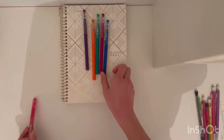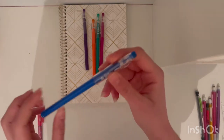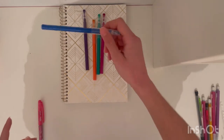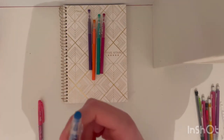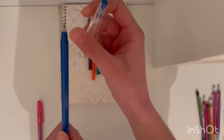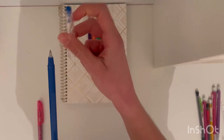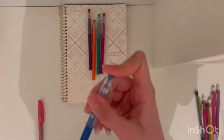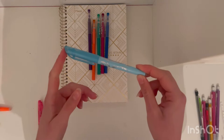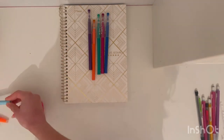And then I also have these ones, which are all in different colors. Like this one's blue, this one's pink, this one's green, this one's orange, and this one's purple. And they're gel pens, and they're also erasable. That's eraser on top, and they erase really, really well. And they're from the same company as these highlighters.